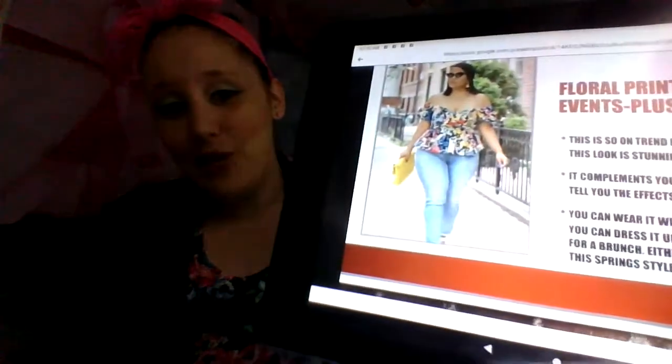This is definitely a trend you should get in your closet. If I had curves like that, I would wear a shirt like that. My boobies out, my shoulders. Yes, ladies. Alright, let's go to the next one.